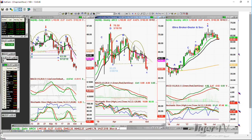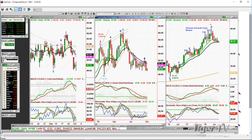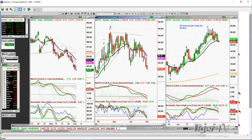This is, besides being weird, something is strange because Schwab is down 3 cents, at the lows of like a 52-week low. Let's go to Ameritrade, TD Ameritrade. At the lows right now, no, right, 52.24, and it was at 62s back in March. Hey, I don't know what's going on here. So this is very crazy. This is really different to what I normally would be looking at.